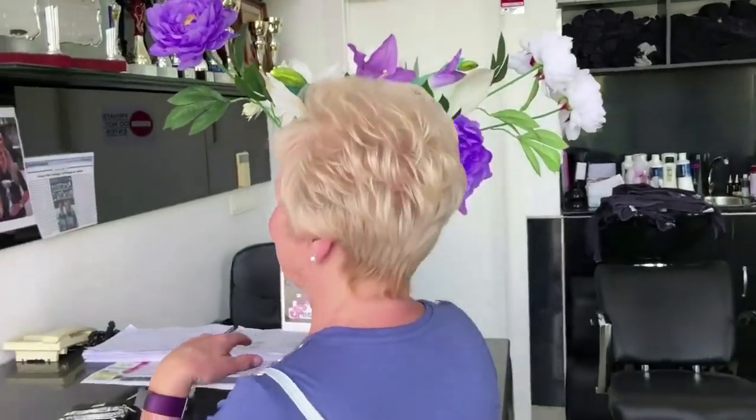Love my hair. Amal has just done it at Vivyan's. Very pleased with it. Bye.